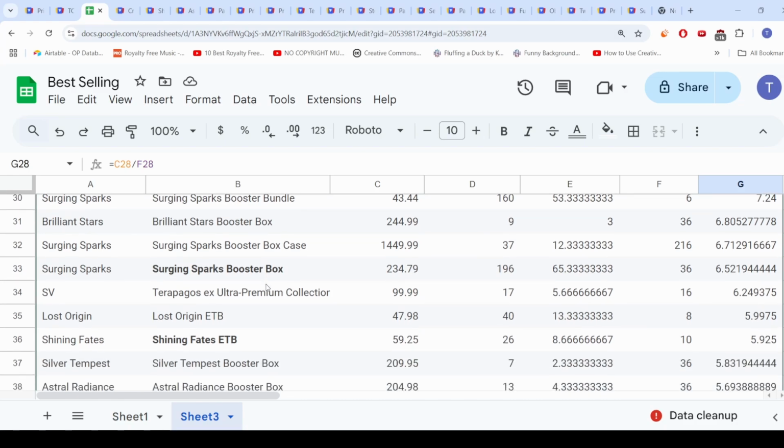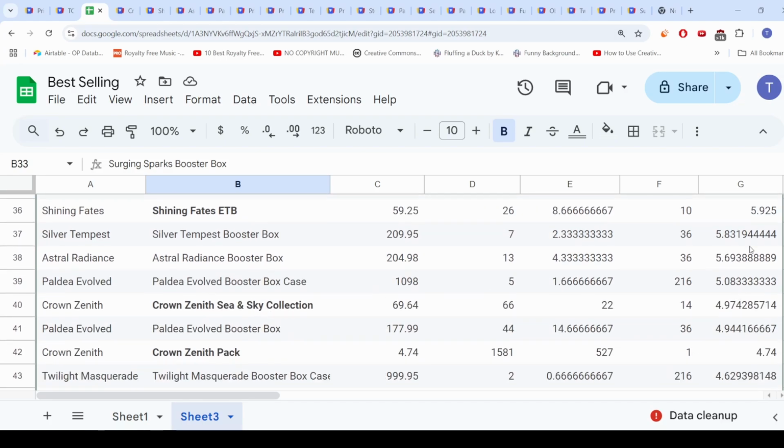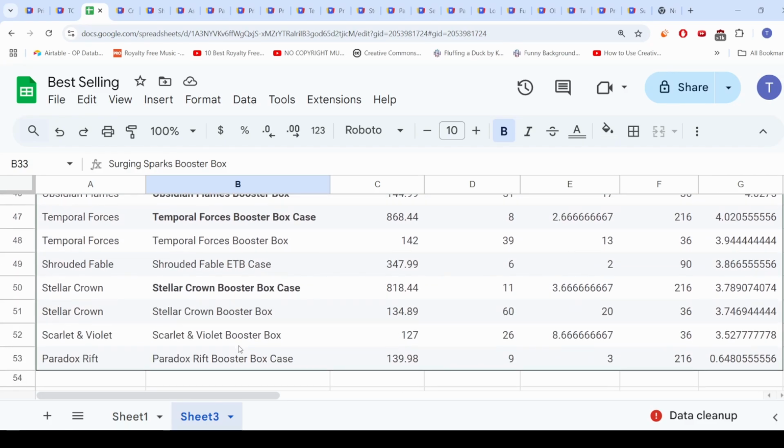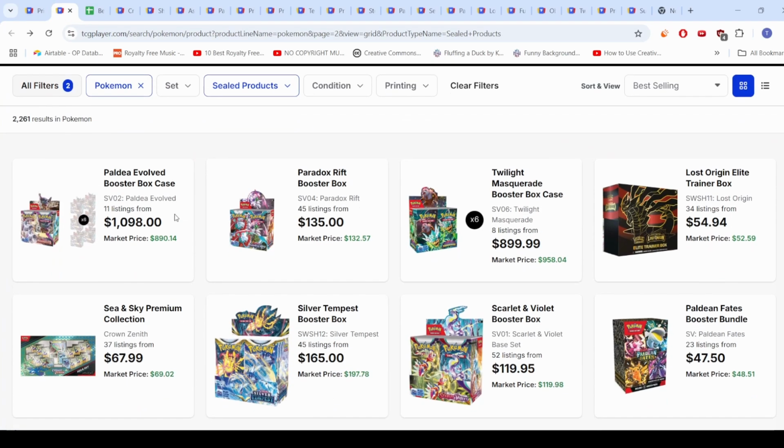And that makes sense, because you just want the cheapest thing per pack, or the demand is so high and you can't always afford the more expensive things. But then you get to more normal things like this, more normal $5, $4 a pack. These are more like, I want to get in, and a lot of this will be Scarlet Violet here. So anyway, I think that's about it.